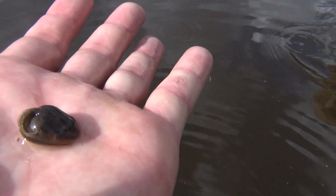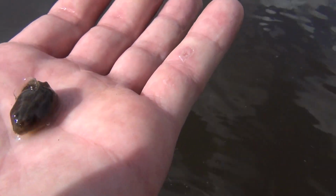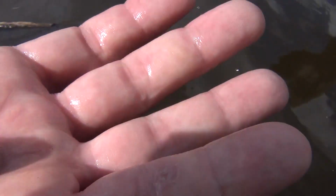Does this one have any legs? He's got little legs starting back there.